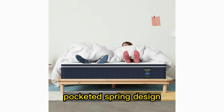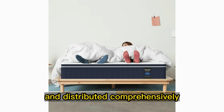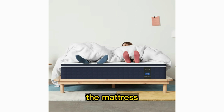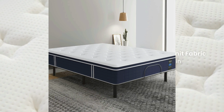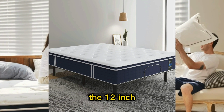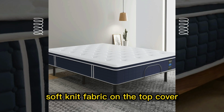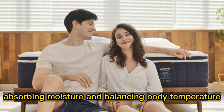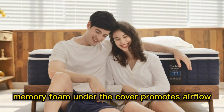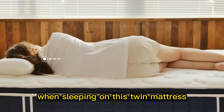Independent pocketed spring design ensures that your body weight is evenly absorbed and distributed comprehensively from head to toe throughout the mattress. It also provides targeted support to your body, proper back support and alignment. Breathable mattress design. The 12-inch full-size mattress is designed with 3D soft knit fabric on the top cover, which is breathable and skin-friendly, absorbing moisture and balancing body temperature. High-density memory foam under the cover promotes airflow when sleeping on this mattress.